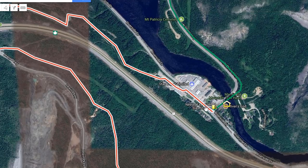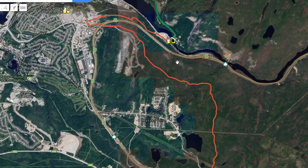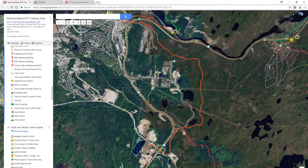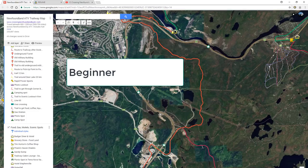Now this line in orange that you see is the trail to get through Corner Brook, I call it on my website. It's a 14 kilometer trail, and it allows you to navigate around or through Corner Brook, so you don't have to drive the whole way on the roads, because you don't really want to do that anyway. So we went through here, and it's sometimes affectionately known as the goat trail because it's a little rough, especially if you're used to driving rail bed all week and nice mountain roads. This is a little more challenging. If you're a beginner, you probably do not want to go on this trail.